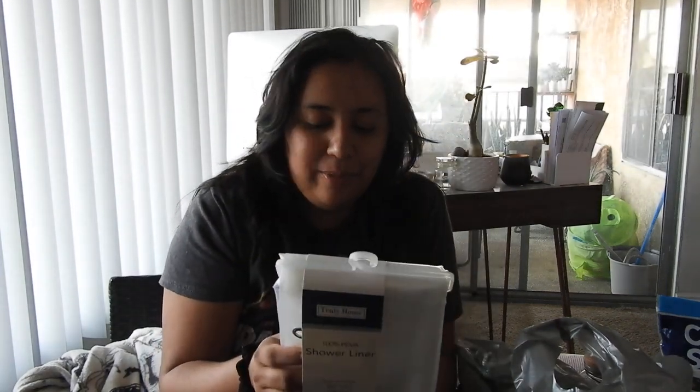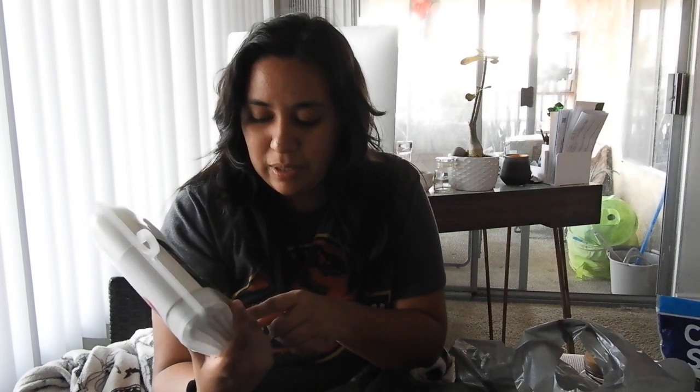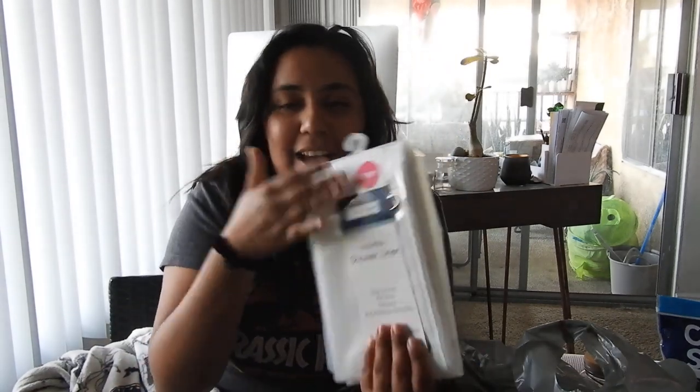I didn't know they were reusable or washable, I guess you can say. Because I was reading it, and then it said, what did it say? Oh, it said easy to clean. And I've never seen that on the previous one. So I've just been buying them, letting it get nasty, and then throwing it out, and then buying a new one. Which, obviously, I have a new one.